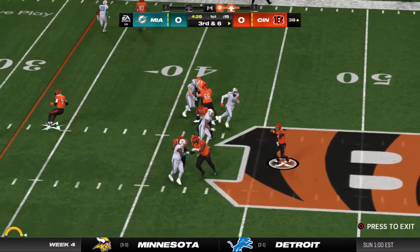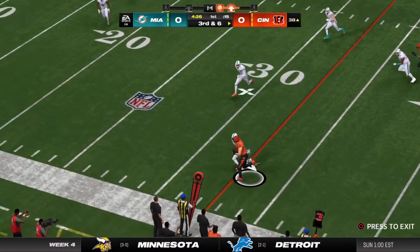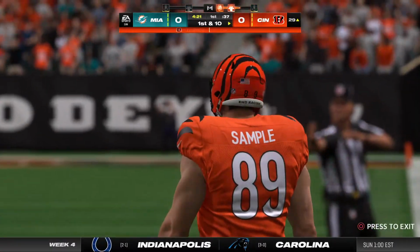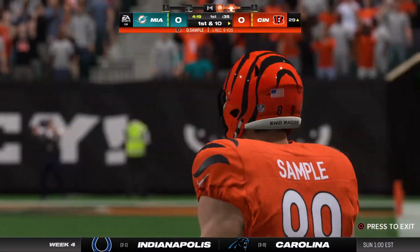Burrow will throw. This one hauled in by Sample. And he is going to have the Bengals first down as they're able to get the third down conversion.